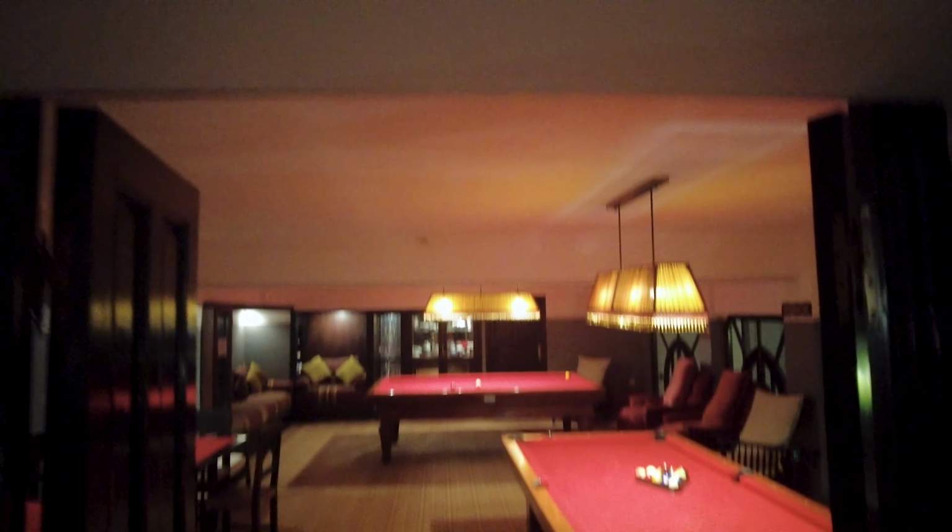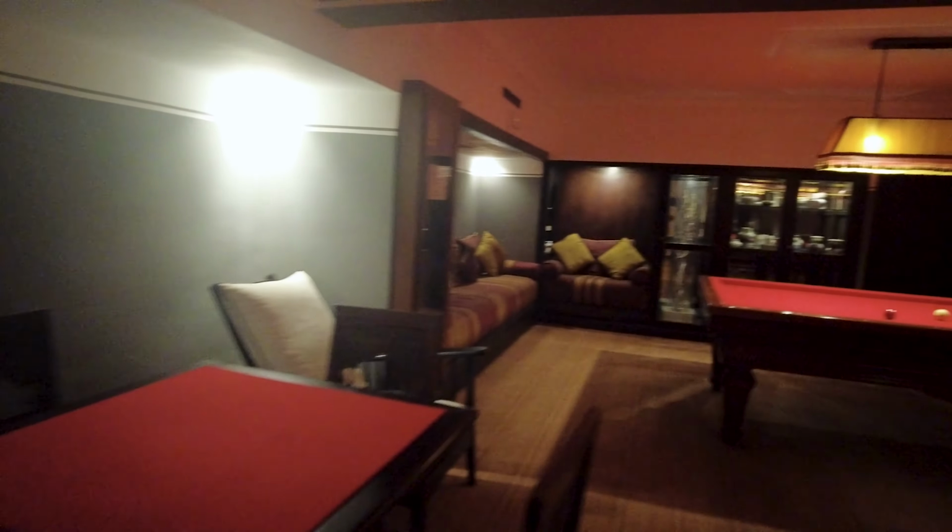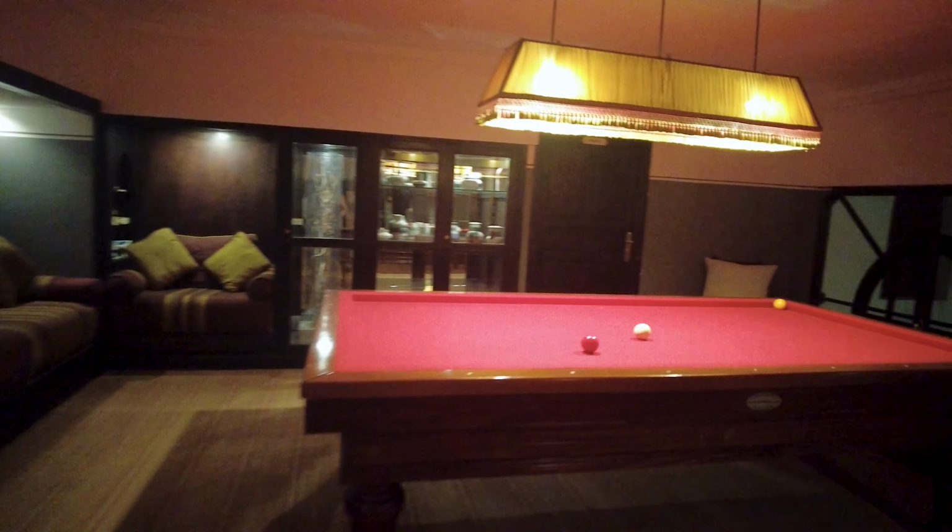Okay, so to get to the cinema and the game room, you have to go down to the ground floor and then cross over where there's breakfast to go up to the room, which is on the 1st floor, but it's a different stairwell specifically only for the cinema and the game room. So here is the game room, which is only billiards. They do have tables for you to sit and drink or eat. They have the billiards. They have some comfy chairs. So that's nice.